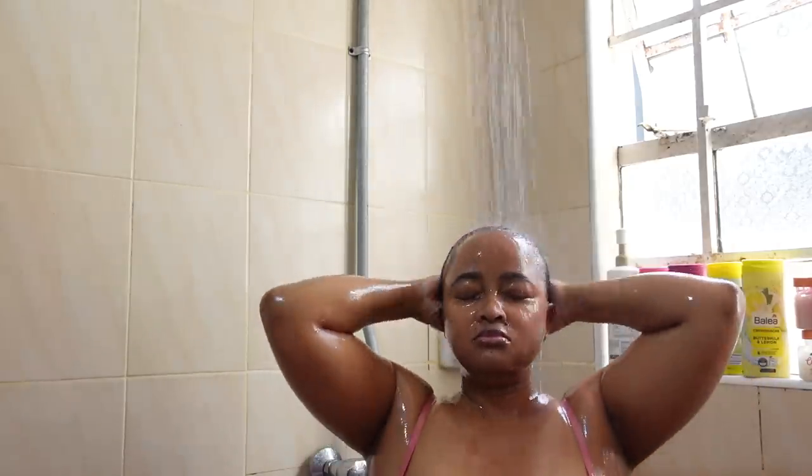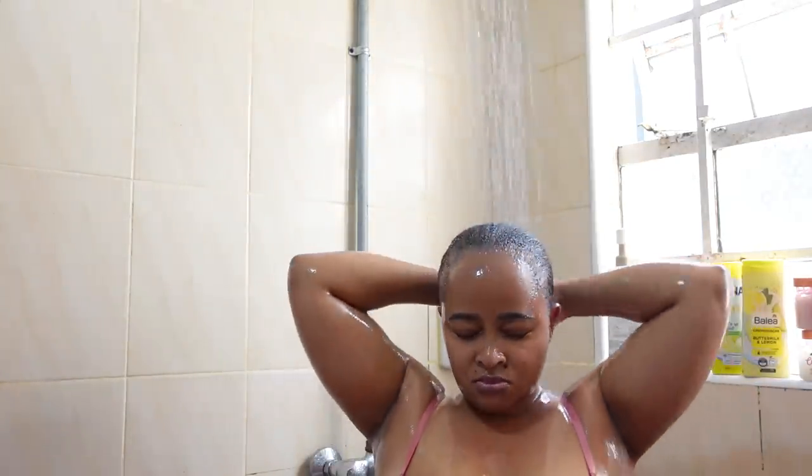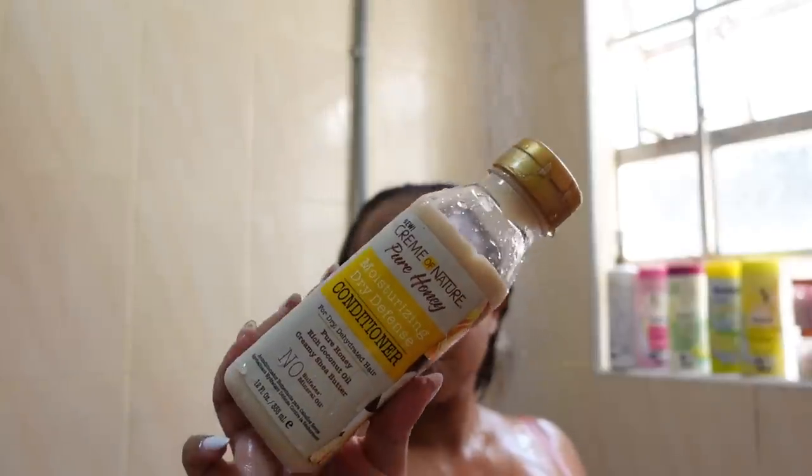So finally, I'm rinsing out the hair mask, then I apply the conditioner as I comb out any tangles.